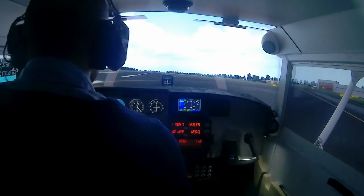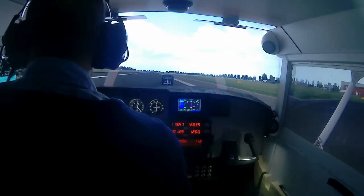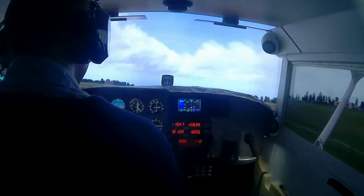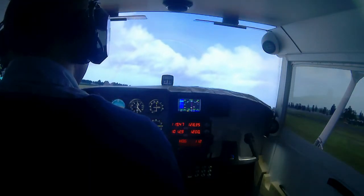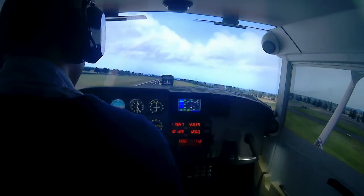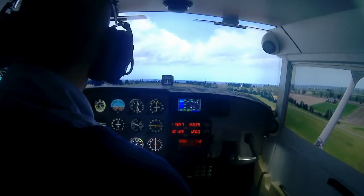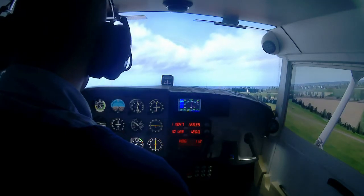Cessna 2 Sierra Papa, exit runway when able. Well, we didn't get permission, I think. So clear of active Cessna 2 Sierra Papa.